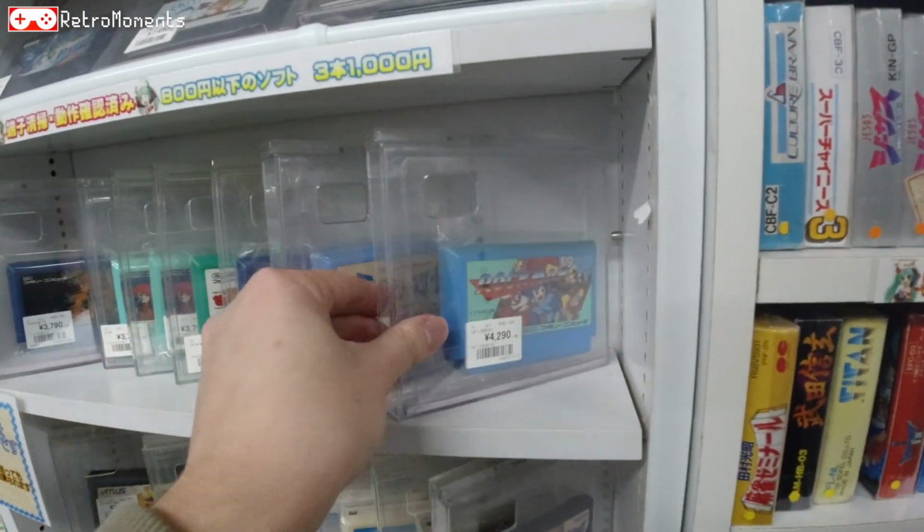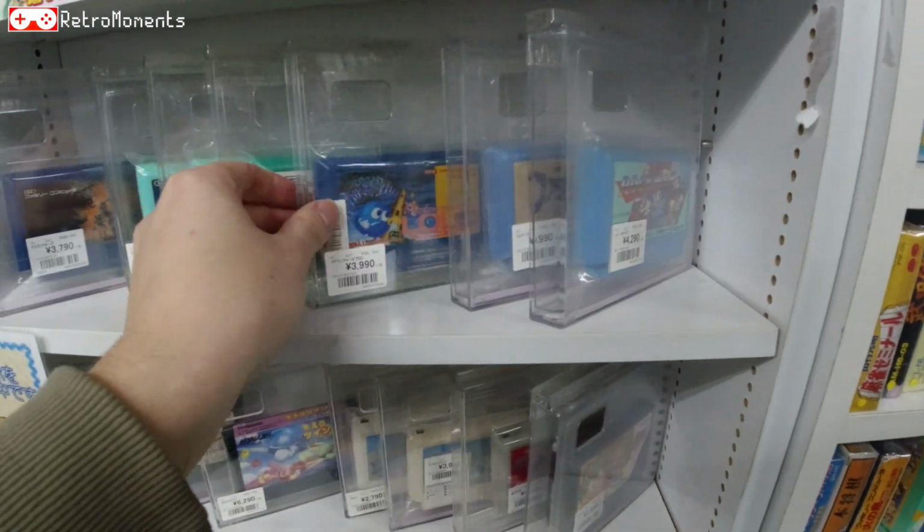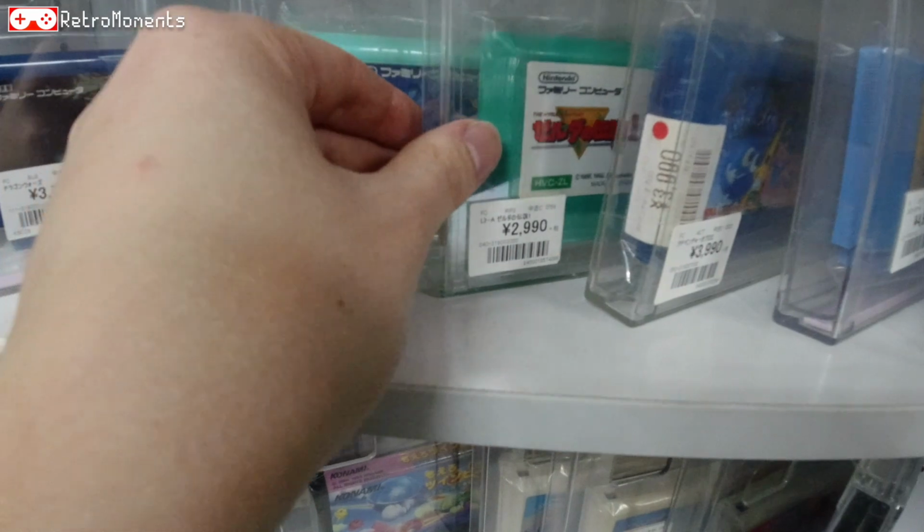And if we get into some Famicom games here, they're a little bit more expensive. We can find Rockman, the first one there, for 4,200 yen. What else do we have here?